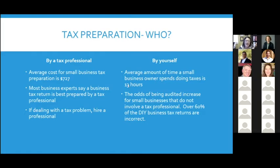Note that that is an average cost. So it could be in the lines of $150 all the way up to $1,500, or if it's really complicated, involves property, has a lot of special deductions, it could be in the thousands. It really depends upon the size of the business, the complexity of the transactions, and what type of business we have. That's an average to give you the reminder that if we are going to hire someone to help us prepare the taxes, there is going to be some sort of cost with that.